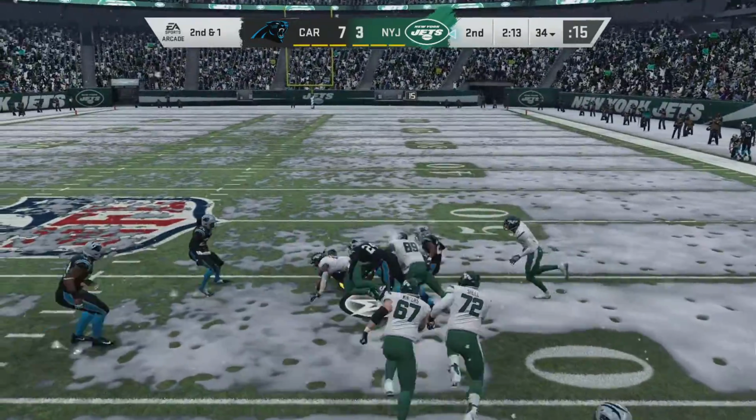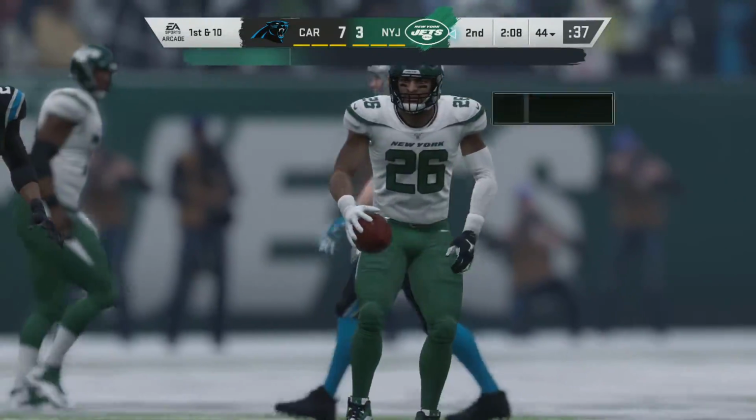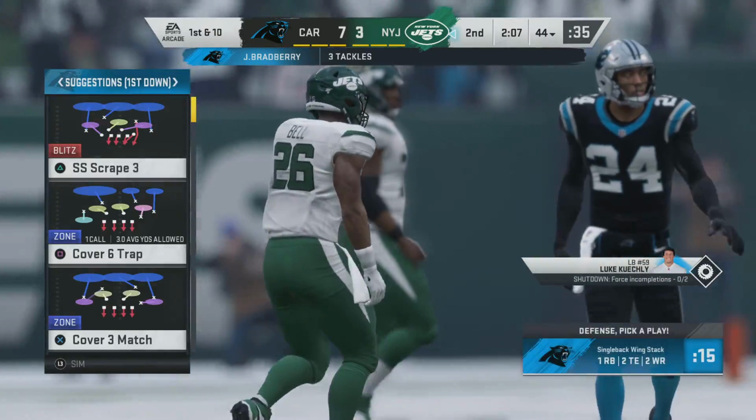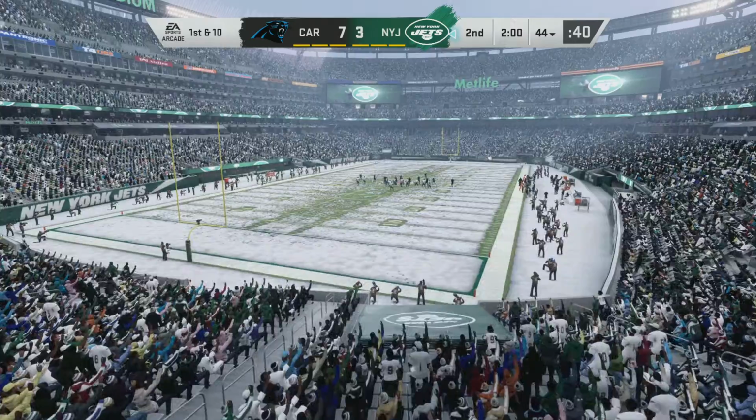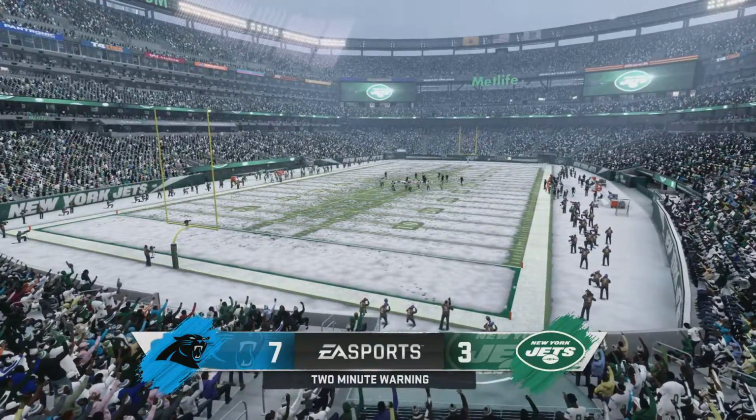Not easily done. And they'll get it up just short of the 45 at the 44. 10 yards is the pickup. Good enough for a Jet first down. Back-to-back good plays have them on the move on first down. 2 minutes to play in this first half.